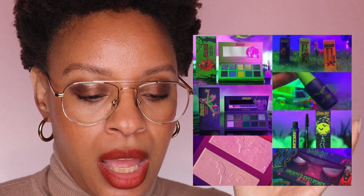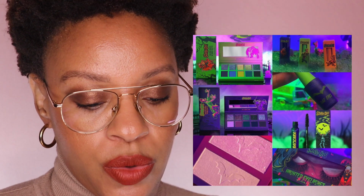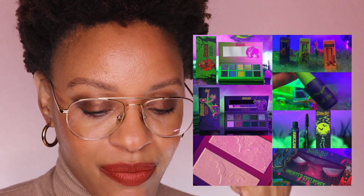So Glam Light has come out with a Scooby-Doo collab with 2 palettes, Creeps and Crawls and the Roro Raggy palette. It has other things in there too: a highlighter duo, some mascara, 3 lipsticks, a liquid liner, and some lashes. I'm not interested in any of that. The palettes are so cute, and they're only 20 bucks each.